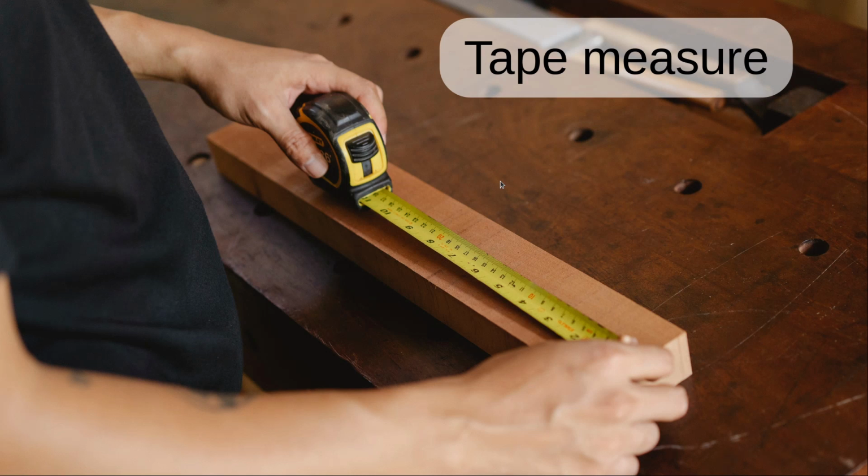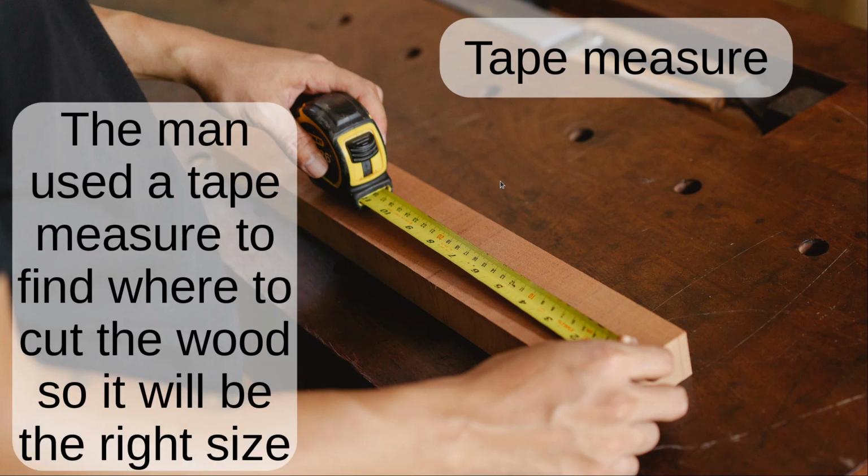Tape measure. The man used a tape measure to find where to cut the wood so it will be the right size.